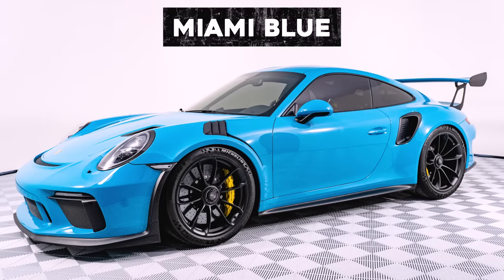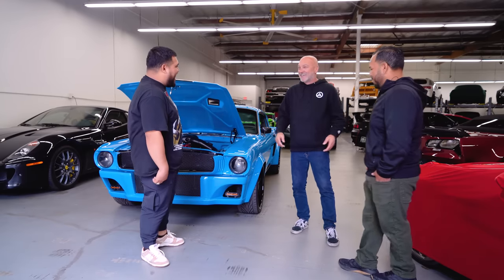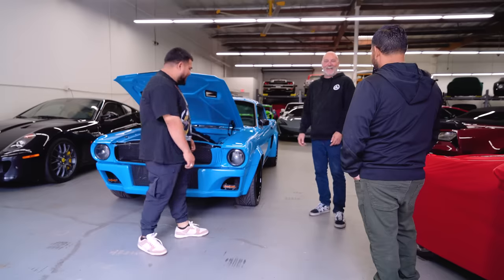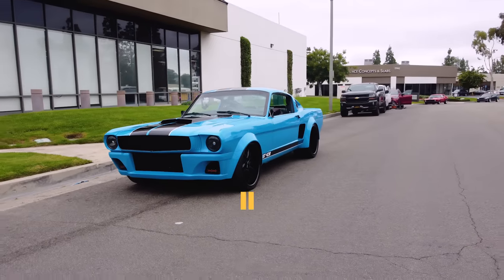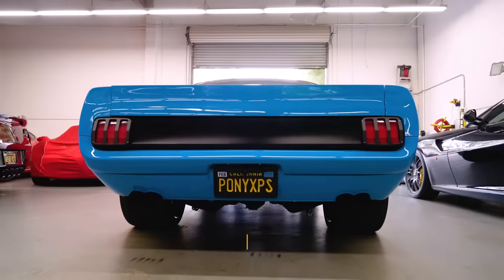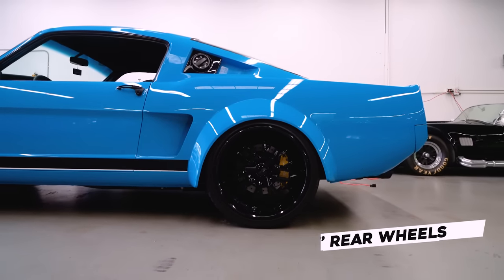So we were just starting to talk wheel and tire sizes when you walked up. Alex was about to go, I don't know, man. They're wide. I like your answer, actually. I think they're 22s. I don't think they're 22s, bro. Thank you for asking. What are the wheel and tire sizes on it? Up front, it's a 255/30 by 20 on a 20 by 10. On the rear, we went really aggressive. It's a 345 in the rear. 345? 345, on a 20 by 12. Correct.